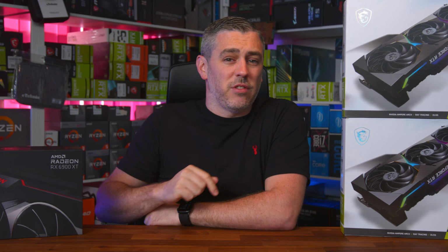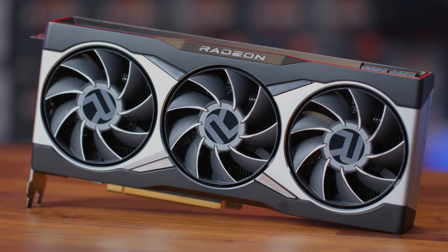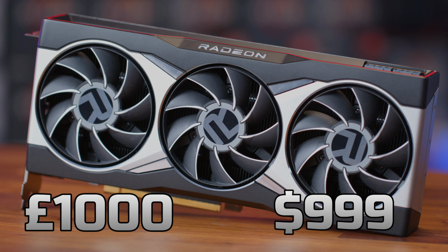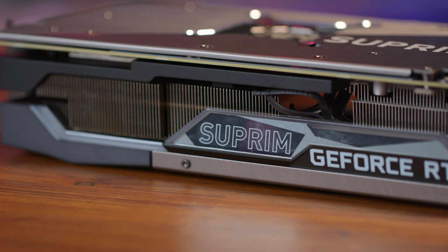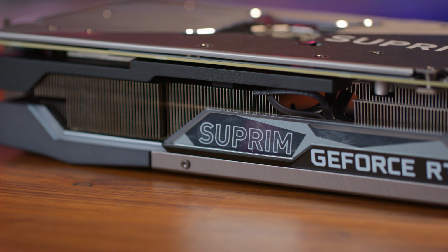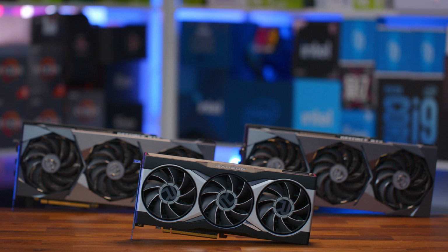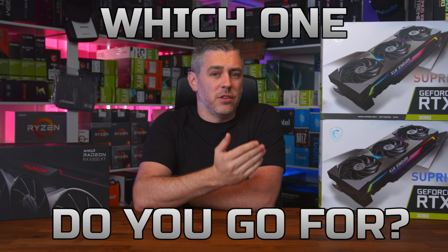But then, to throw something else into the mix, the 6900 XT from AMD is available right now for £1,000 or $999. So basically the same price as the 3080 12GB. This is what begs the question, and something that anyone with around £1,000 or around $1,000 would be asking right now. Which one do you go for?